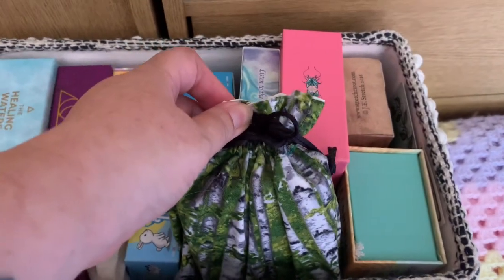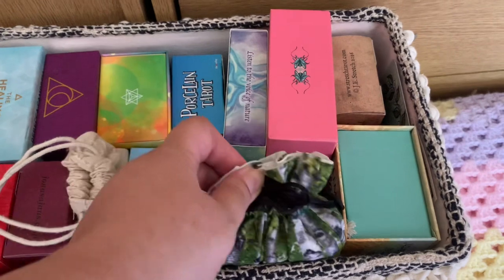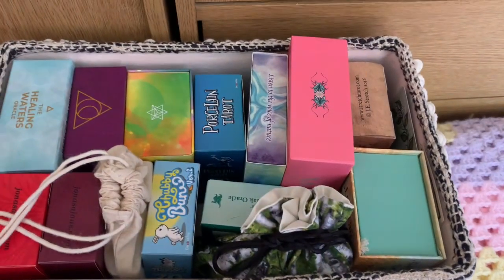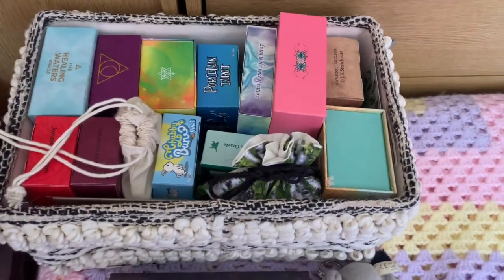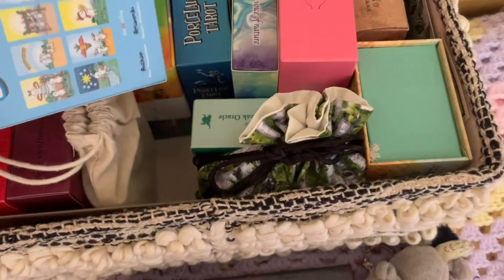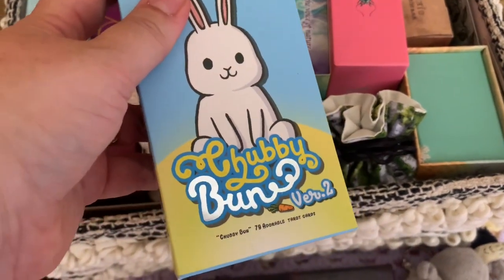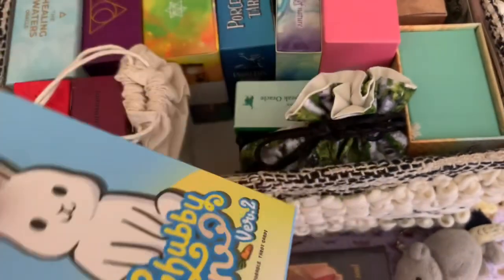This is the Tree Wisdom Tarot. Is it Tree or Tree Spirit Tarot? I forget. It's mac playing cards anyway, and you can get the book on Amazon. This is the Chubby Bunny, which Simon also gave me. I love this, and I have been using this. You just got to smile when you use this. And I've got a rune deck as well. He gave me a Chubby Bunny rune deck too.